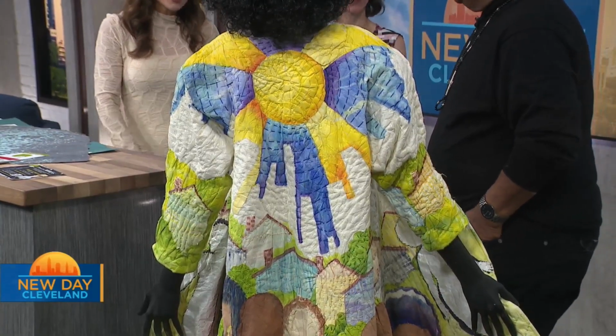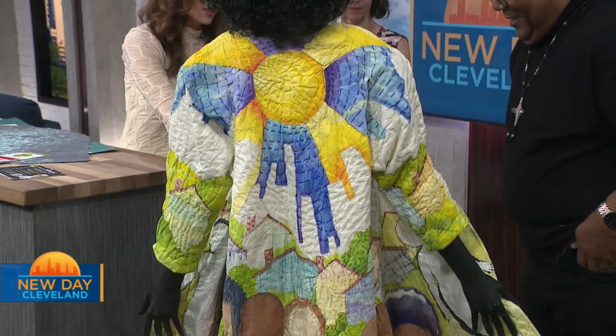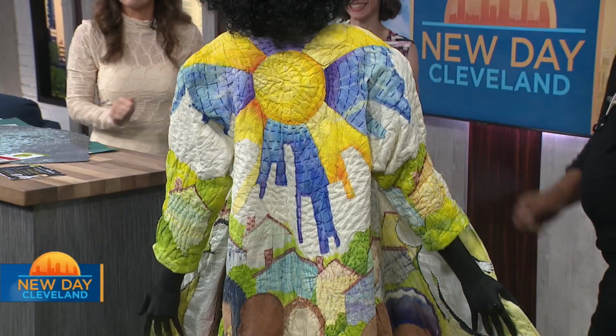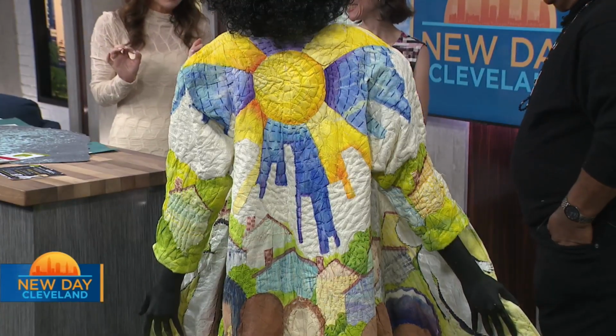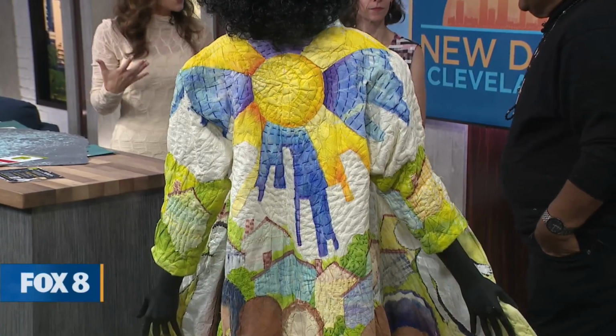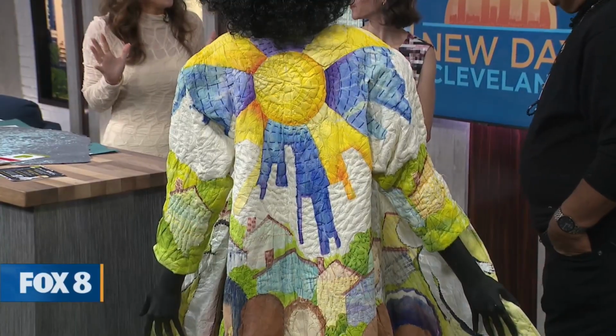Really? Yeah. Can we turn it so that they can see the pants? Are we able to show that, or are we not showing the pants? You're not showing the pants. Okay, we're not showing the pants, never mind. But the jacket itself, I know we're showing it for the fashion show, is this something that could be worn on a regular basis? Yes. I would feel like it's too beautiful, you don't want to ruin it. No, it's definitely wearable. And is all of your work wearable in a sense? For the most part, yes.